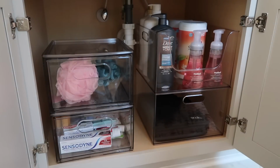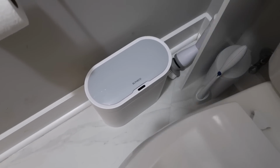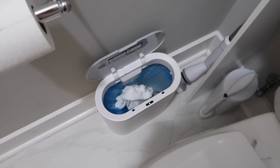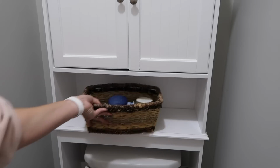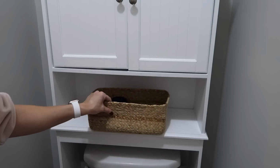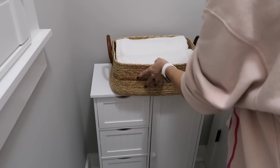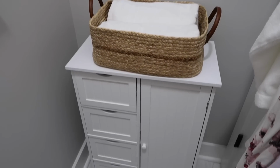All right, we're moving into the toilet area, and this is the trash can that I was telling you about. It's motion sensored. I got it off of Amazon and absolutely love this thing. I actually got one for our guest bathroom as well, and I need to get one for the kids' bathroom. But here are the baskets that I got at Target. I'm just trading out that little basket here. I love this one so much more. And then I put a few of our towels in here. So I love the way it turned out.